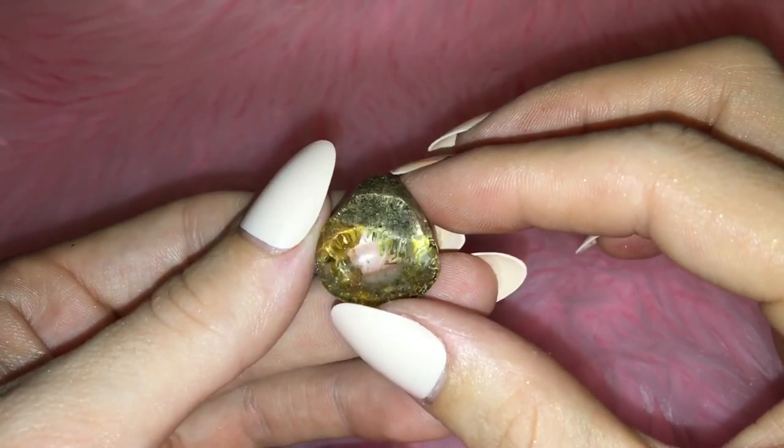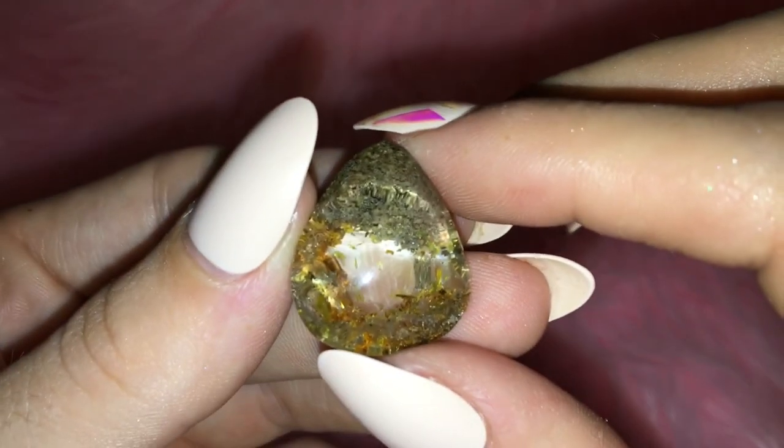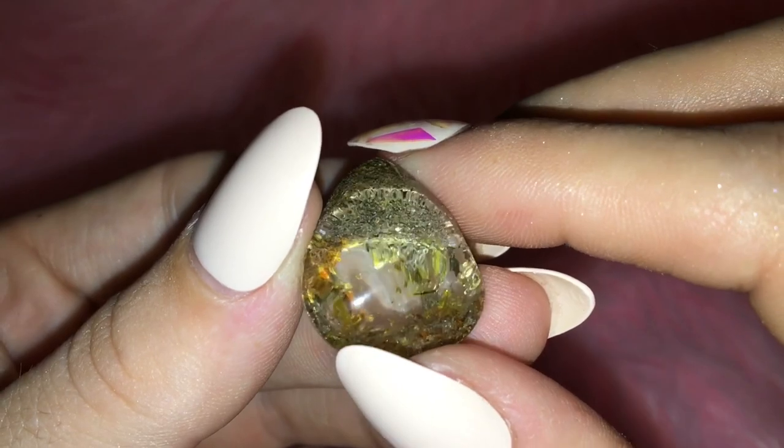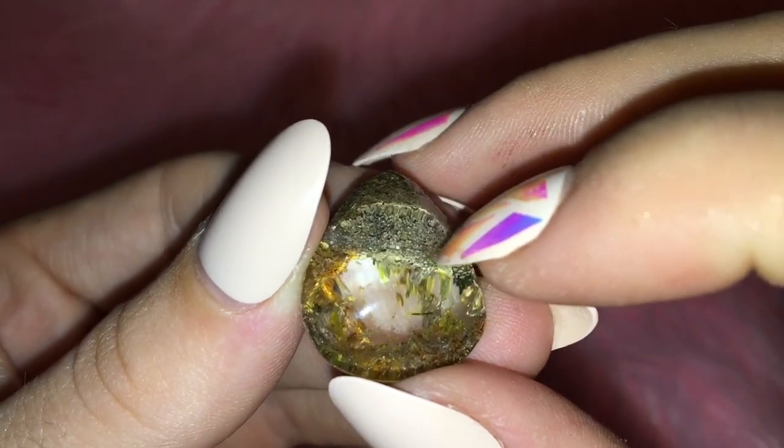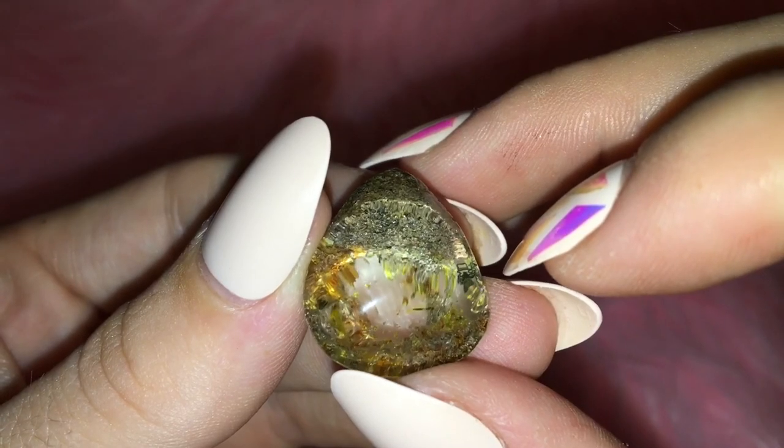It's just incredible. I mean, look at it. Look at the little world in there. It's so cool. It's almost like silver up top in here. You see that when it catches the light?